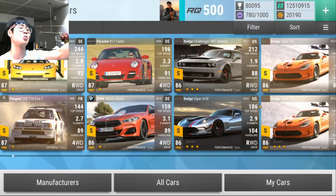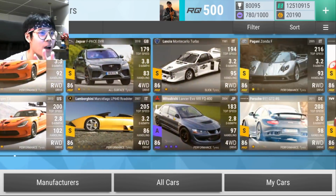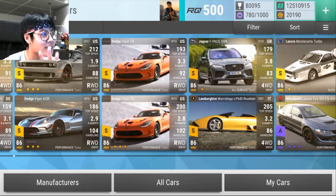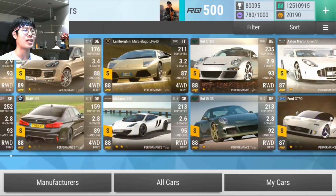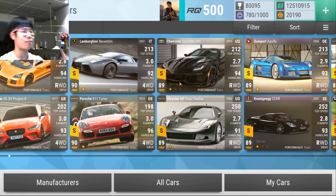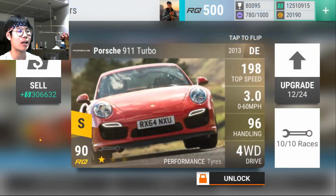I mean, those two are just absolutely beautiful. 86 RQ is definitely my thing, isn't it? I have, I think, 4 max legends that are 86: the 959, the TA, the ACR, and the Demon. That's kind of mad. I got the GT90, I got some Murcielagos, and now we're going to just see a crap ton of Lamborghinis. Reventon, I got the Gumpert Apollo as well. I got my one-handling fuse 911 Turbo.